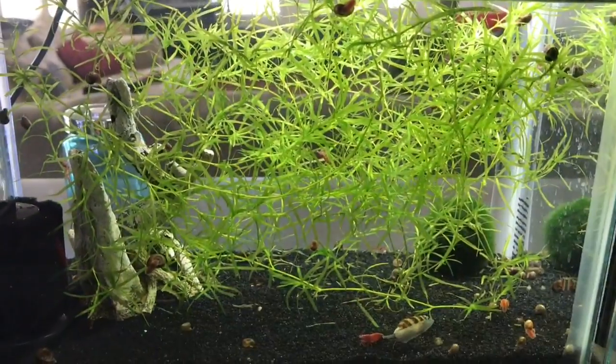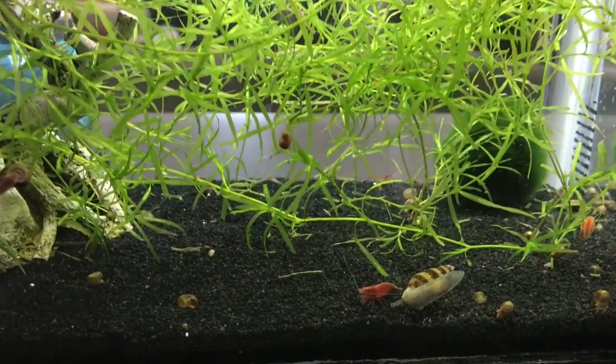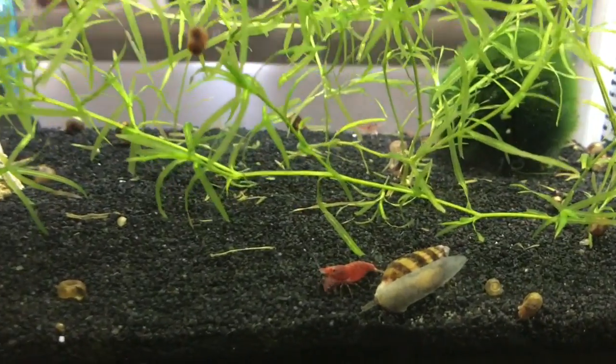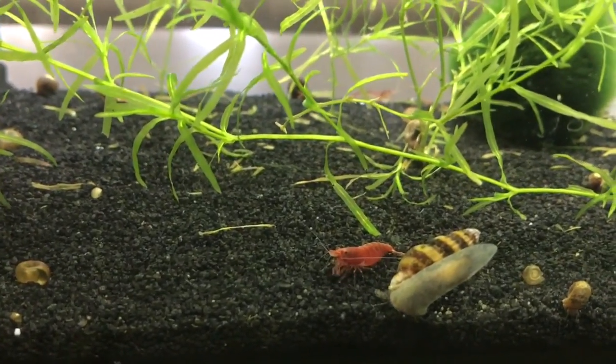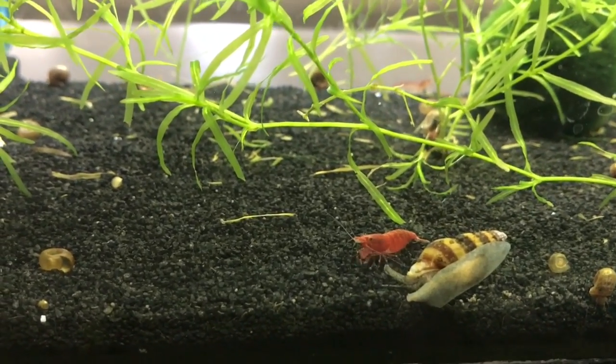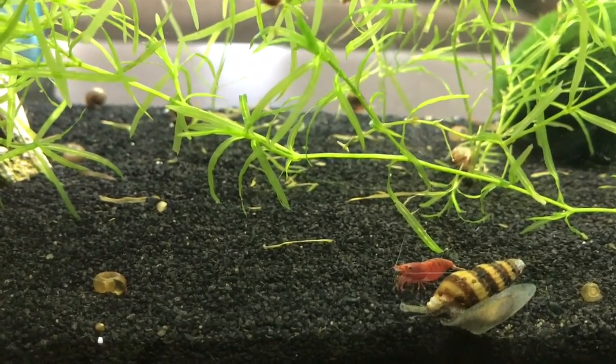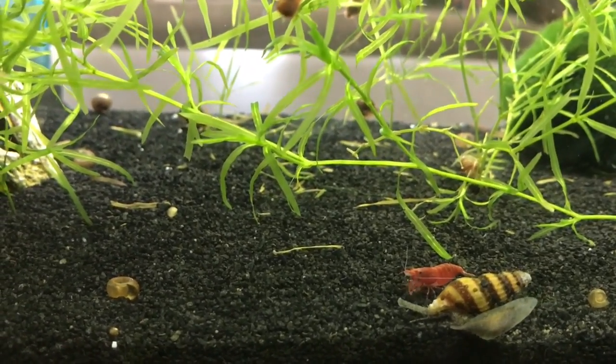This tank we still don't have any fish. We just have the snails and the shrimp and the assassin snails, which are getting really, really big. They are, in fact, they're getting huge. When we got them, they were so tiny. And I think we've got 2 in here right now. I'm hoping they will breed, but we need to get some more because I'm not sure whether we've got male or female.